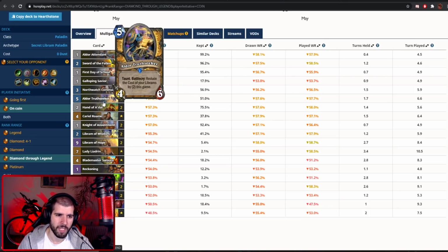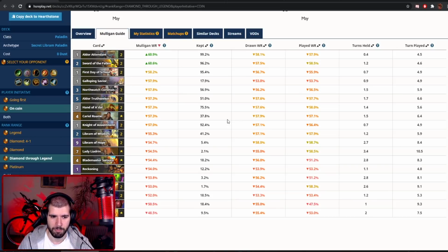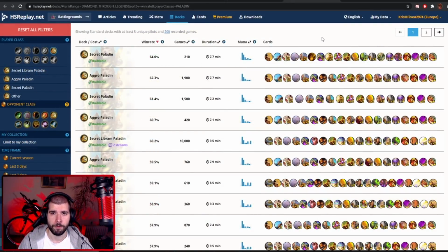Eldor Truthseeker becomes a little more keepable, but anything more expensive than that is gonna be a dump for you, obviously. The deck is definitely very powerful right now, and it keeps on dodging nerfs like there's no tomorrow. Libram Paladin has been a top deck ever since the buff to Eldor Attendant, probably more than a year ago, so I guess at this point I'm not even sure I should be warning you about nerfs. It seems like it just doesn't care about them, so I guess craft away.